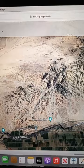So now I decided, after following Coyote from spring to spring all over the desert, I decided to come to the edge. You know, right there, the dividing line, the Colorado River, right? So, here we go.